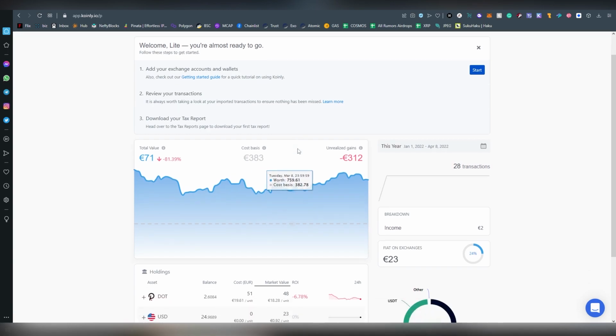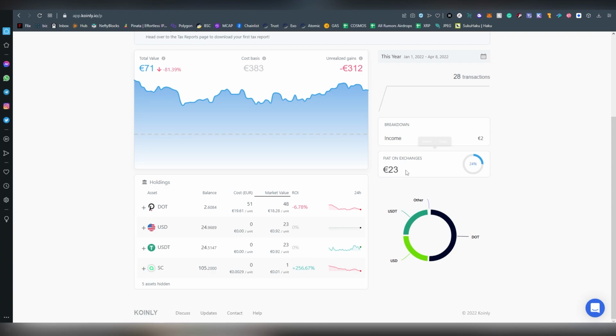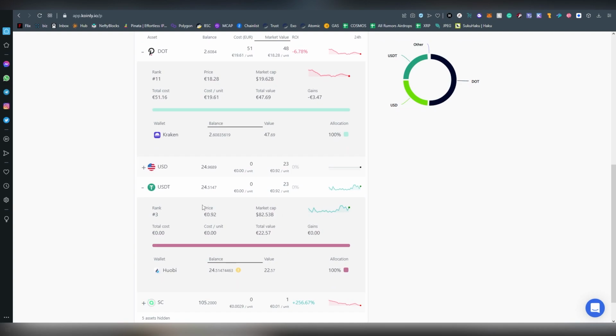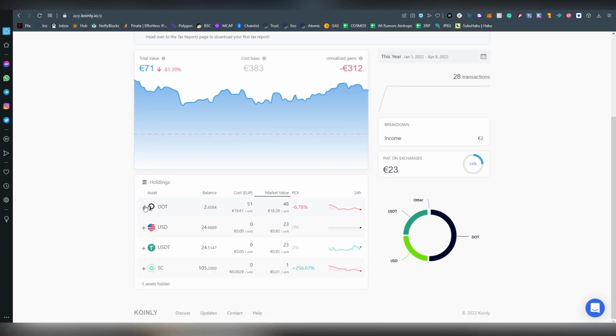And here we have the coins. We are seeing the total value of the coins, the current market value, how much is down, the cost basis, and the unrealized gains. We're also seeing the transactions here, the breakdown of income, the fiat amount on exchanges, and then on the breakdown we'll also see the actual crypto portfolios. And here we have a lot of other data, so it shows us where the sums are at, the value, the allocation, the market cap, and other things about the coin itself, which is very good. Then there's the USDT, for example, here, the same stuff. So very detailed information here on the free plan alone.